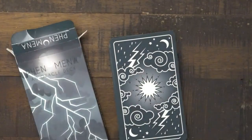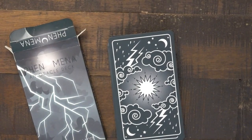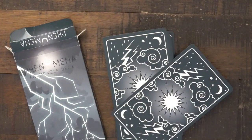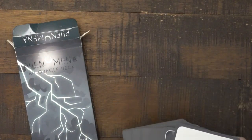I would say, let me get a white here. Let me get something black. Yeah. I would say that is a very dark green card. Very, very dark green card. And on the front as well.